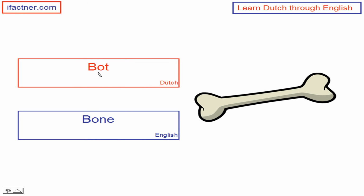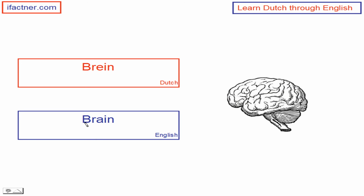Bone, bot, B-O-T, bot. Brain, brein, B-R-E-I-N, brein.